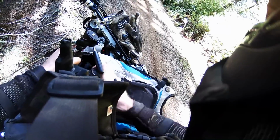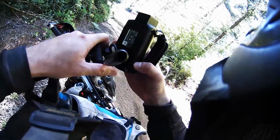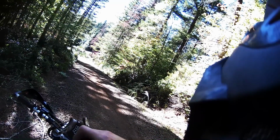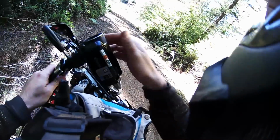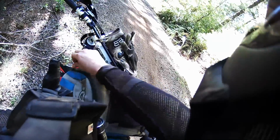Now, most people think it's not being wound out all the way because they expect it to make some kind of high-pitched noise like this KX85. These big bores do not make any high-pitched noise. They sound more like a train with a very deep, very loud noise.